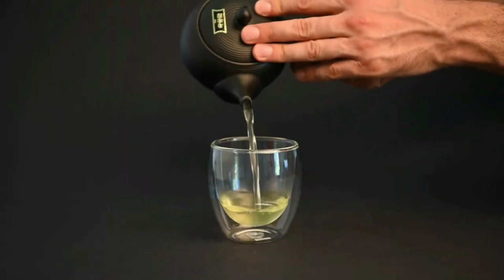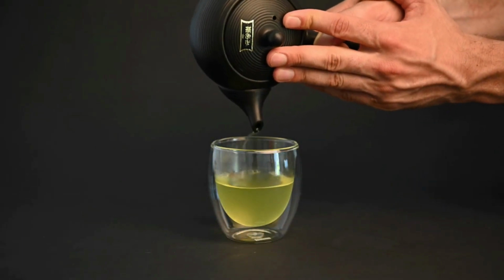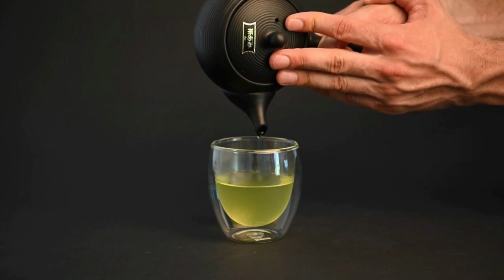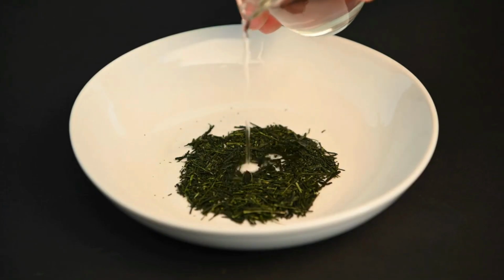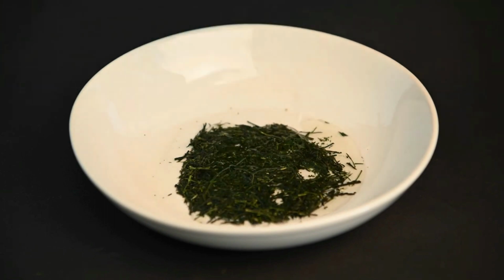Gyokuro is considered to be the most sought after leaf tea in Japan. It was once the tea of choice for the emperor, and this is why you'll often see it being sold as Imperial Gyokuro. Gyokuro is thought to maintain or even improve its flavor with age, so it's no surprise that it was in high demand in a time before refrigeration.